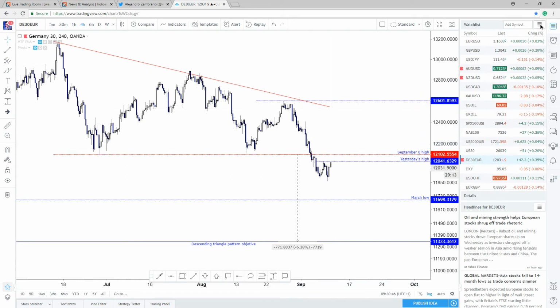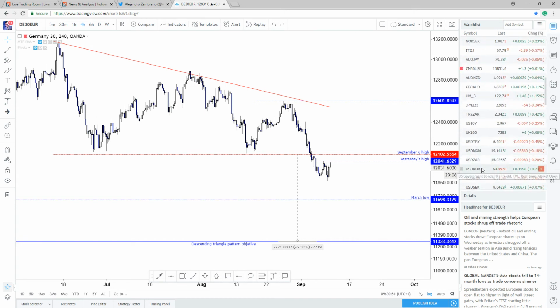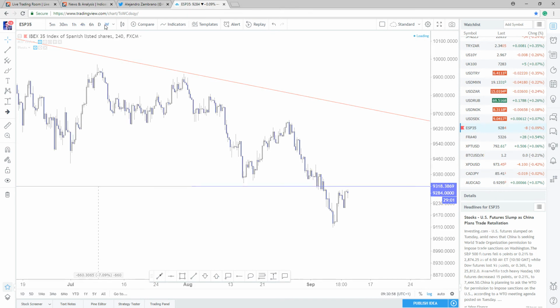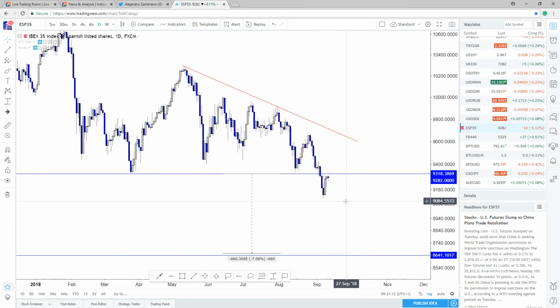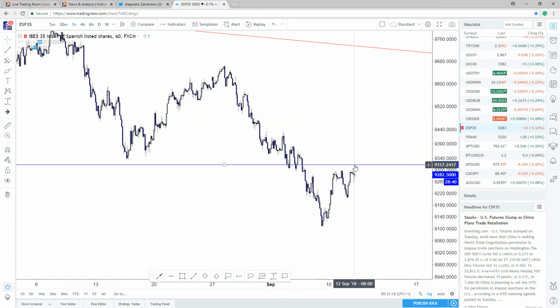To give you an idea, I am short myself, or I was short the Spanish stock market. And yes, I'm still in play. So I sold, because if you look here on the daily, you can see that the market traded below support, a similar pattern to what you see in the DAX. So I sold here. The market moved to my advantage. I was up about 4%, and then the market swung all the way back up, and my stop loss orders are pretty much up here.